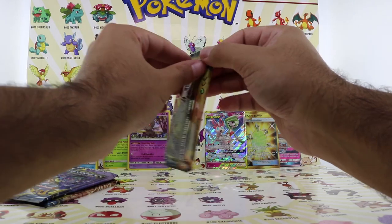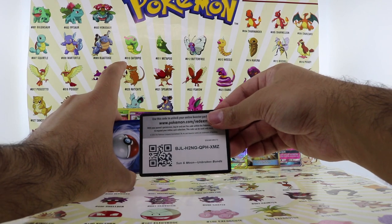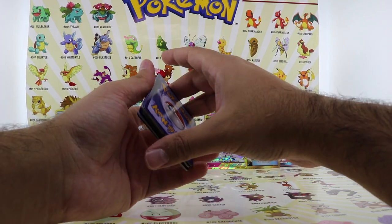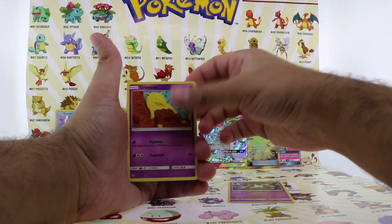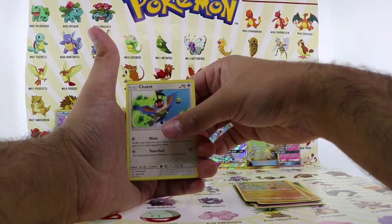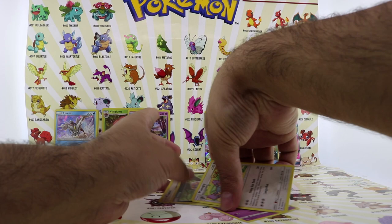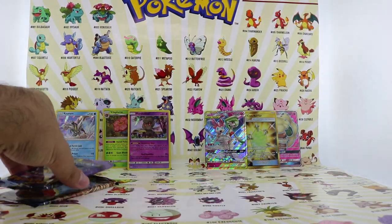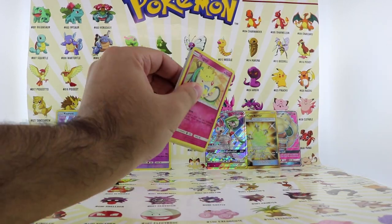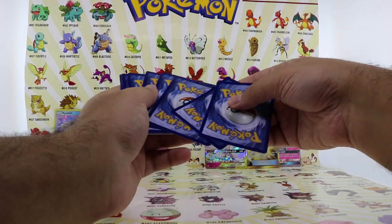Next pack. Ekans, Drowsy, Pikachu, Grubbin, Ghastly, Leaf Energy, Graveler, Hitmontop, Chatet, Inkay, and a Perugly Non-Holo Rare. Last two packs remaining, guys. Hopefully we get something crazy from these last two packs.